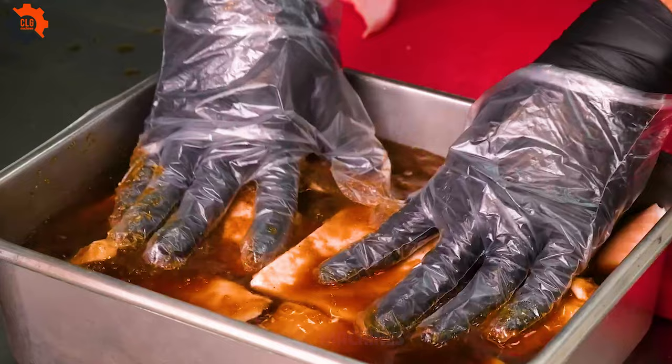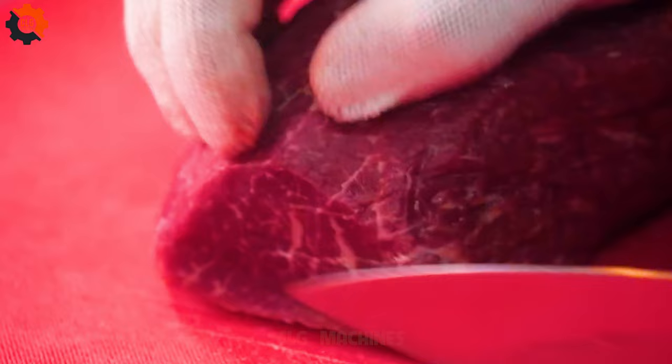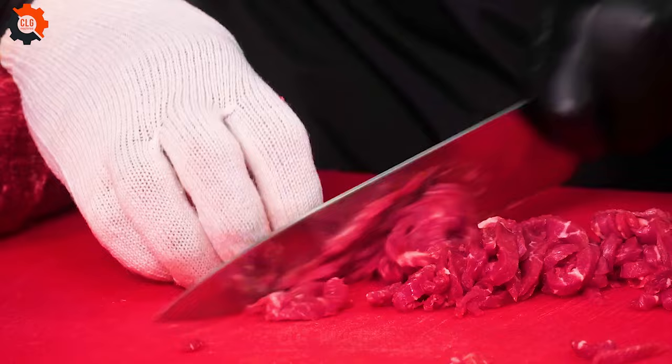The marinades are a harmonious blend of sweet, savory, and spicy flavors, a nod to the rich culinary heritage of Korea. Each bite is a journey through layers of taste, from the initial burst of sweetness to the lingering heat of chili peppers. At the heart of this culinary spectacle lies the grill, a humble yet essential apparatus that transforms raw ingredients into mouth-watering delicacies.